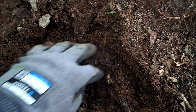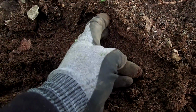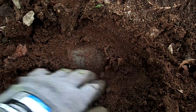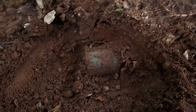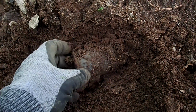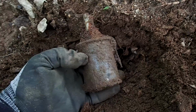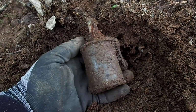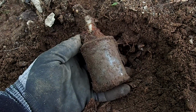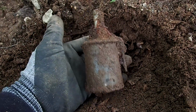Something here, I can see a cylindrical shape. I'm a bit worried what this could be. I'm afraid that it could be, yeah, I think it is. Oh, mosquitoes. See? Yeah, that is a Soviet hand grenade for sure. Holy. That's just gonna go right back. But that's a Soviet hand grenade right here in the ground, and I'm not gonna touch it. I'm gonna rebury it actually another place, much deeper.